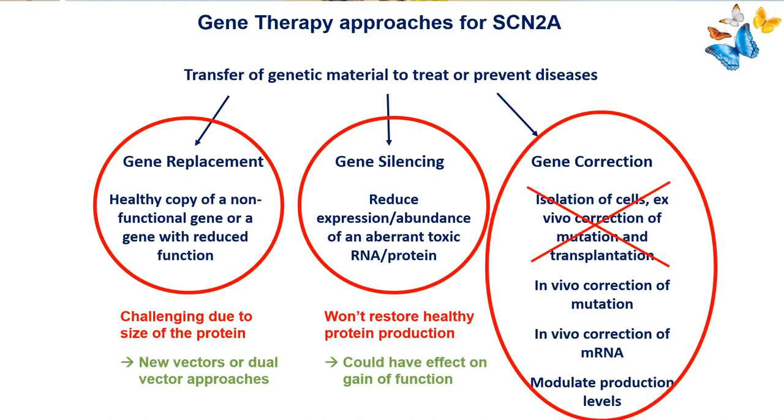So when you look at gene correction, we can't really isolate the cells and treat them in tissue culture and put them back into the body because we're talking about the nervous system. Unfortunately, this is only possible with blood cells or other organs that can regenerate. So we are really stuck with a small choice, which is the in vivo modulation of expression. And I'm going to explain a little bit how that works.